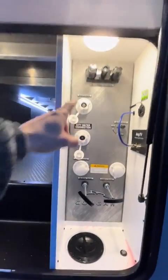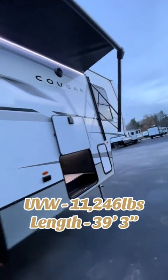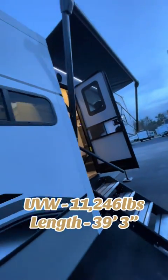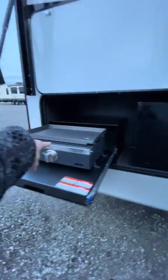It has your water connections. We also have an on-demand hot water heater, so you'll have endless hot water, endless hot showers. This honker is 11,246 pounds dry and 39 feet 3 inches tongue to bumper. Solid outdoor camp kitchen out here. We got a nice little mini fridge and a flat top griddle.